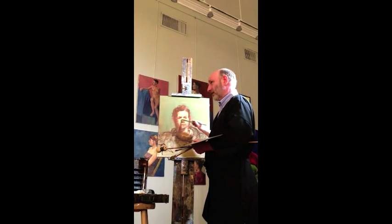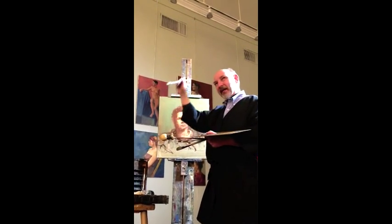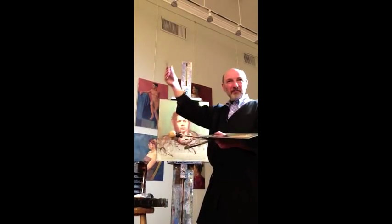See, this is just massing. This is just a very simple massing concept. And I'm massing and shaping and forming the head and drawing and painting all at the same time.